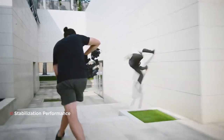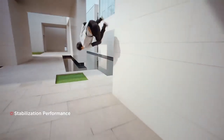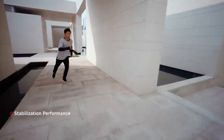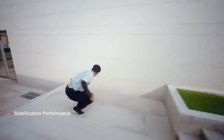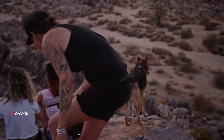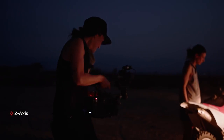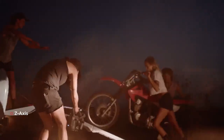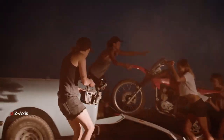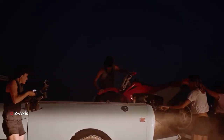Videos taken in complex spaces like stairways or uneven ground, for example, end up smooth without any trace of the operator's footsteps. Wide sliding shots can also be achieved easily without the need of a dolly. With the additional Z-axis, Ronin 4D is still lighter and smaller than most cinema cameras mounted onto a professional 3-axis stabilizer, reducing the size and complexity of a professional camera setup to something never seen before.